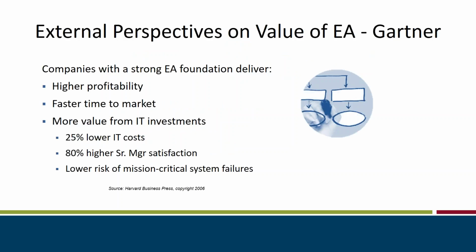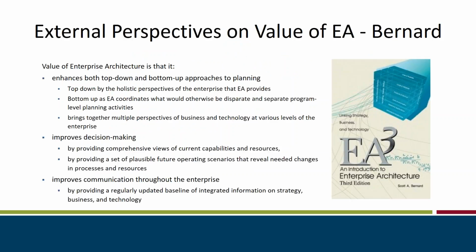The next part I wanted to talk about is from a book called EA-3, An Introduction to Enterprise Architecture by Scott Bernard. And in this book, Scott talks a lot about value of enterprise architecture, and he really brings it back to 3 significant things. The first one is all about improving the planning processes. You can enhance your top-down planning and your bottom-up planning both through a strong enterprise architecture function.